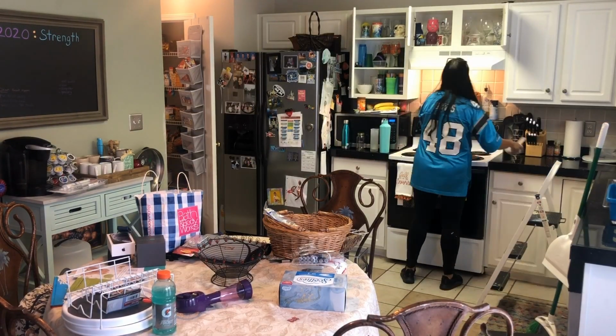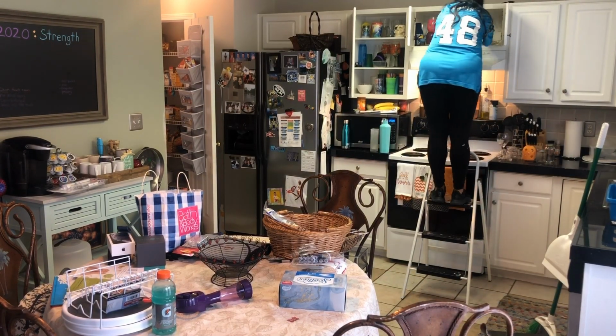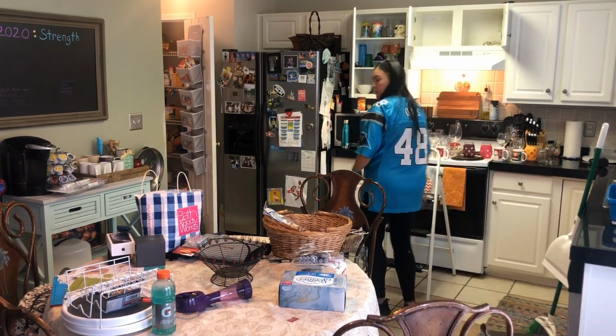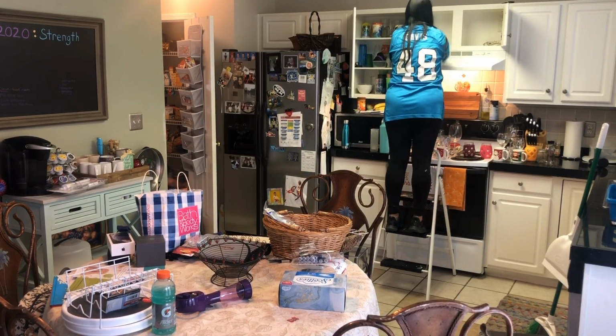And then over here, we are now moving on, and I'm going to do all of her, I call it her bar area. I guess it's a thing for me over the stove is like the bar area if you don't have cookbooks. So she's got her wine glasses and things like that. So I'm going to put those up there.